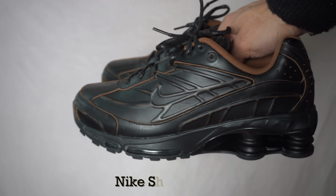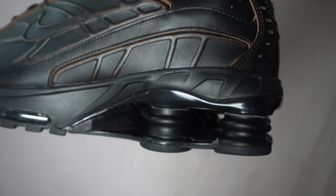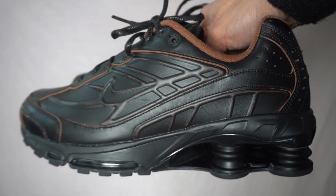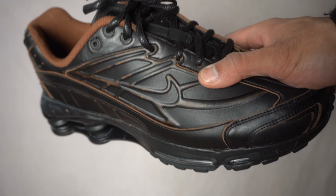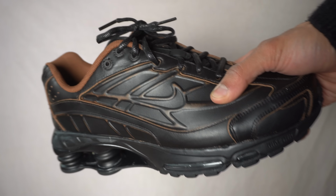Another recent retro model from Nike is the Nike Shox Ride 2. Now I know these aren't for everyone because they are quite loud, but in my opinion these look absolutely fire in this all black colorway. We recently had this all black leather version drop, which has some hits of brown on there as well, and I just think they look great.